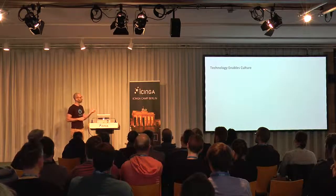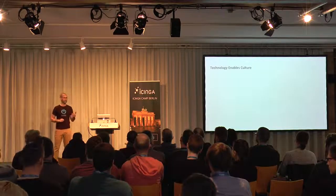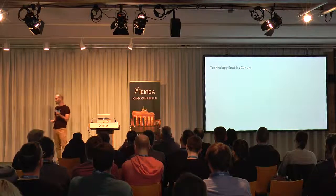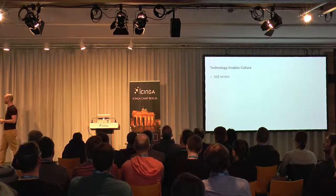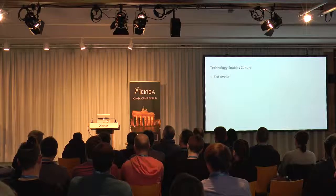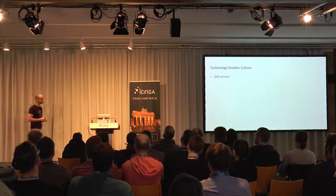So when we were looking for the technology that will enable the culture we were striving for, we started out with setting a few key points that we wanted to achieve before starting actually writing code and developing stuff. And the first requirement that was really critical for us is that it would be self-service, and any engineer would be able to interact with it without having to defer it to another silo or get guidance from someone or have a gated authority blocking these changes.